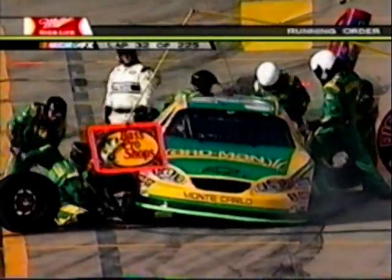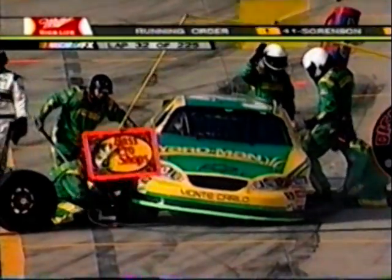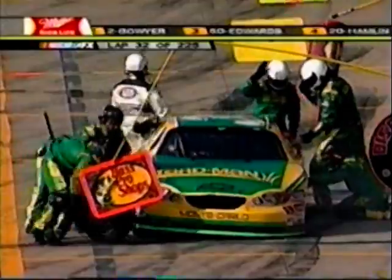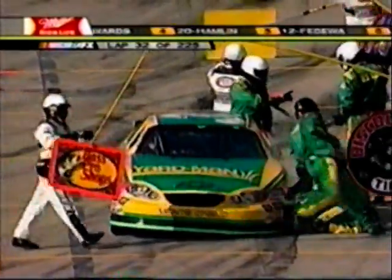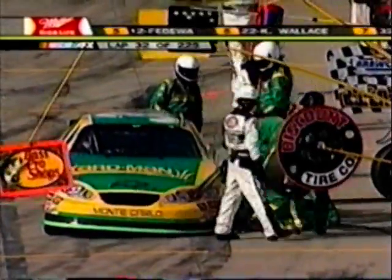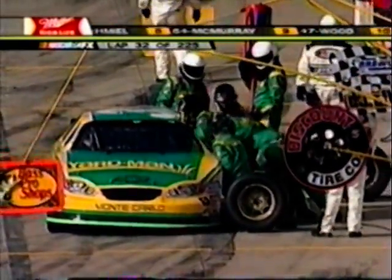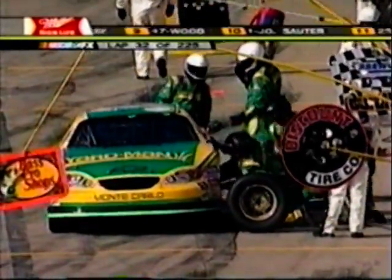They're going to go ahead. It looked like it had a left front flat, but they're going to go ahead and change all 4 tires right now, which would be the smartest thing they can do since he's already on pit road. Biggest thing, they're having a tough time, you can see, getting the jack under the left side of the car because of the left front being flat.